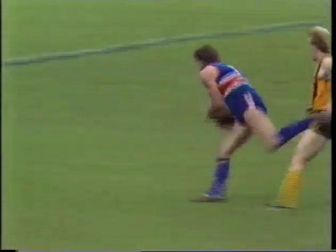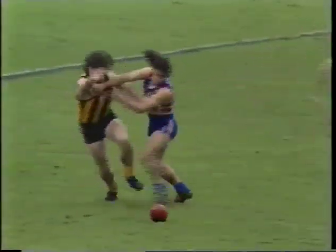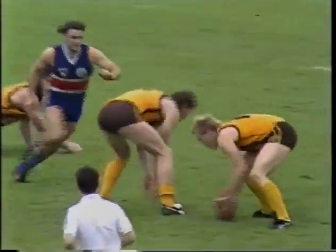It's Del Rey brings the ball to the ground. Here comes Douglas. Can you do your dancing act now, Dougie? No, you can't. Kellett to Collingham, who looks a little out of sorts. Whitman clears for the Hawks.